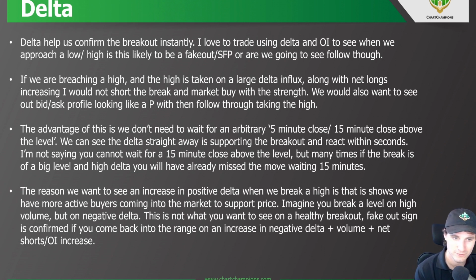Like, why do you need to wait for a 4-hour close above a level? It's kind of arbitrary. Why are we selecting 1 minute? Why are we selecting 4-hour closes? It's a pretty arbitrary way of looking at things. So what's a better way of looking at things?